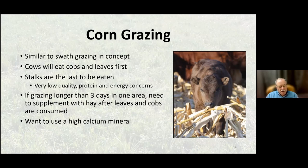But nobody has really had problems with this, other than if they're not careful, they might get some downer cows and milk fevers if they're grazing right up to calving when they don't have a high calcium, high magnesium mineral available to them. Again, that 3-day rotation, or moving the fence line every 3 days, is probably as long as you want to go. This picture is with some calves out grazing with the cows.